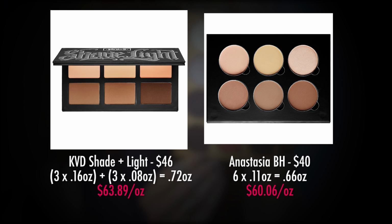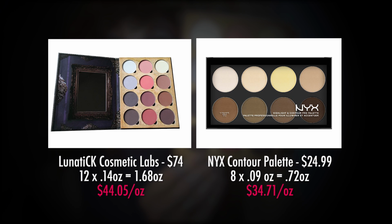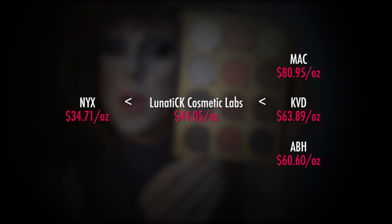So I was like, oh my god, this LunatiCK palette is way cheaper per ounce than all these other brands. Let me see how it compares to a brand like NYX. The NYX contour palette, you get 8 shades at 0.09 ounces for a total of 0.72 ounces of product, and it is retailed for $24.99. That makes it $34.71 an ounce. So this palette is actually about $10 more expensive per ounce than NYX shadows, but it is overwhelmingly cheaper per ounce than Anastasia, MAC, or Kat Von D. So stick that in your pipe.